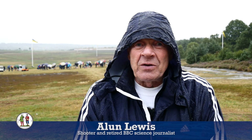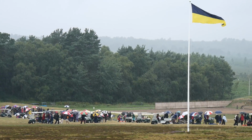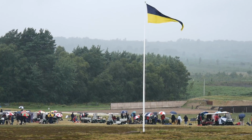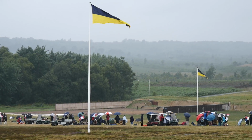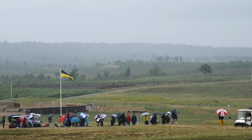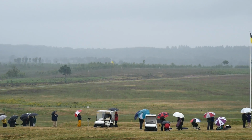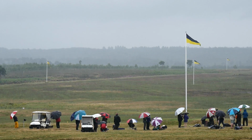But what it does do, and I think you should be able to see that over my shoulder, pretty clearly, yes, it's misty. And when you're staring through a little aperture sight, which is at the back of the rifle, small 1 millimeter diameter hole, at another little hole, which is on the end of the rifle, things get very difficult to see clearly. So that's point one.